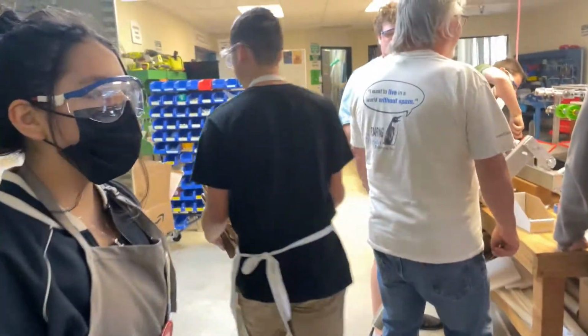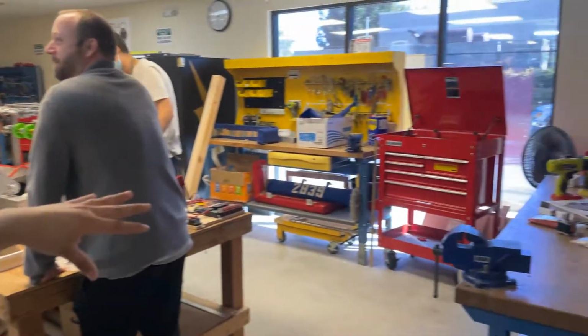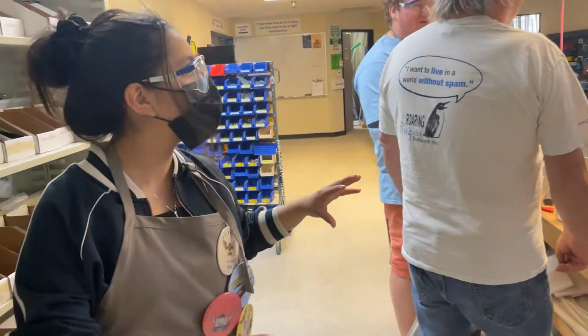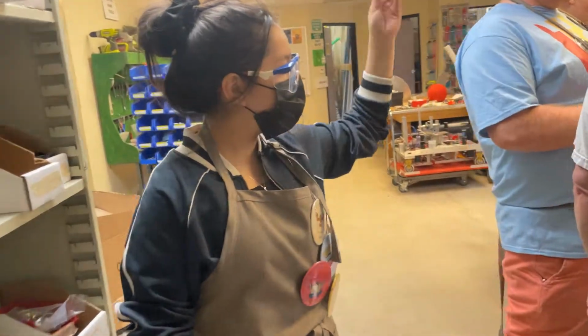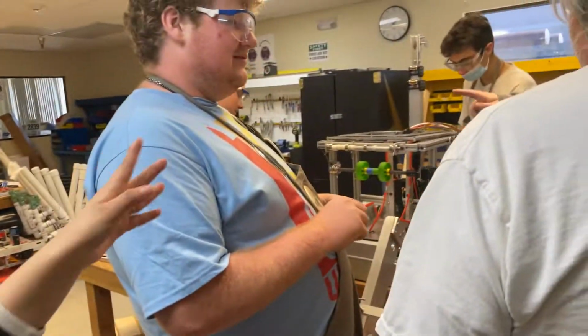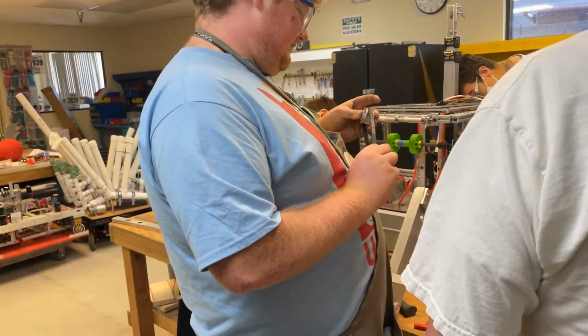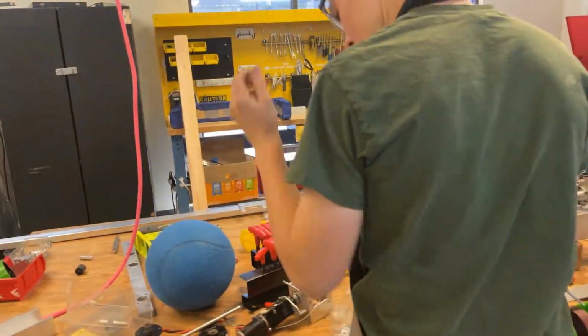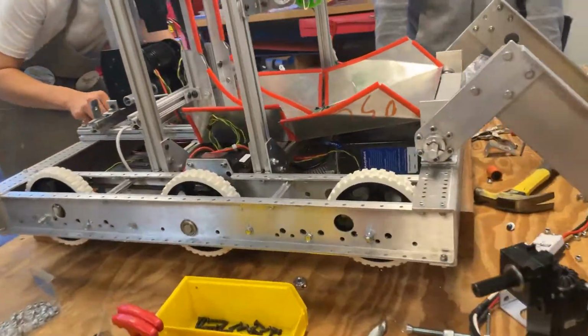So here we are in the shop where we have different benches for different assignments and stuff we have to do, so we break up our work. And right now we have our white team captain who is working on the robot and assembling some parts onto it, as you can see, better looking here.